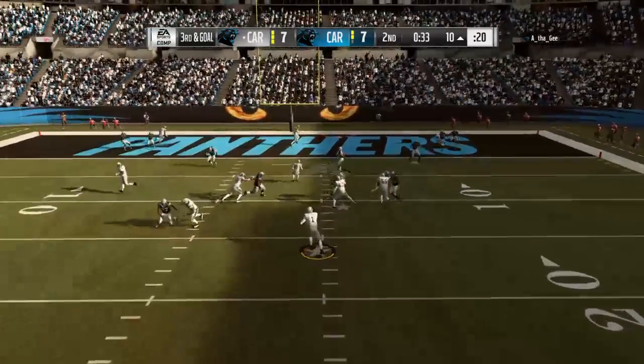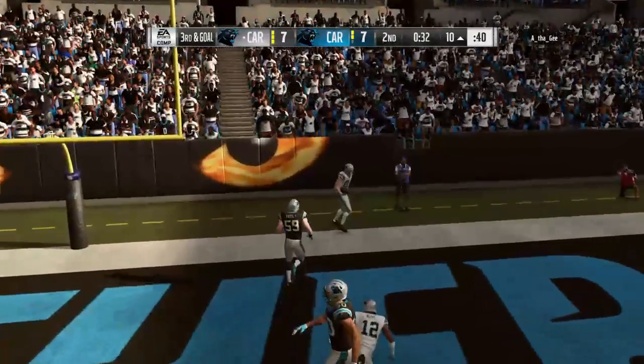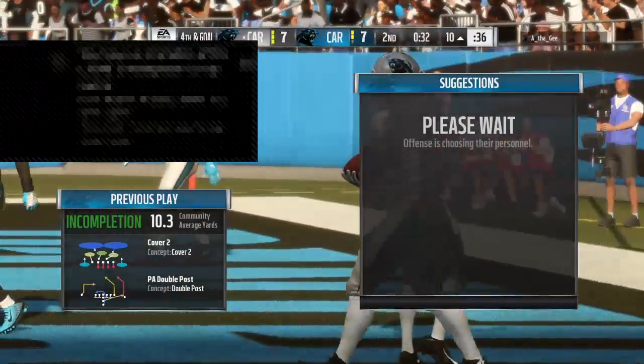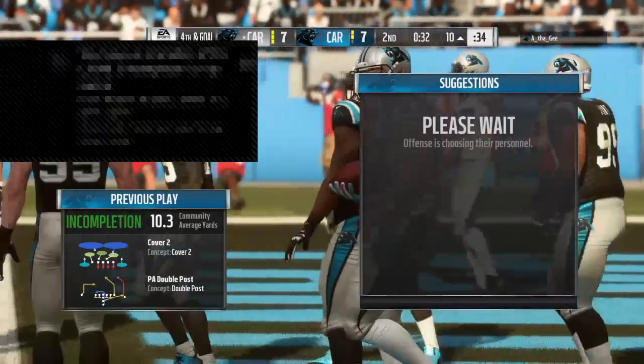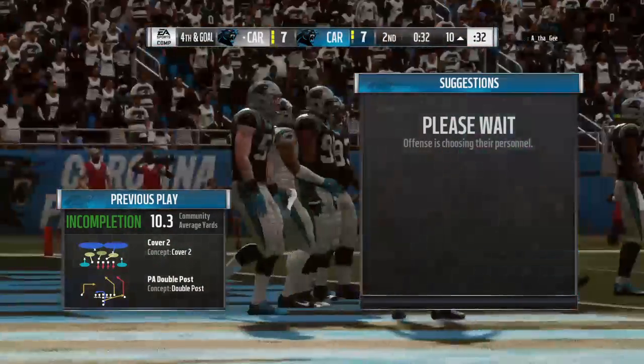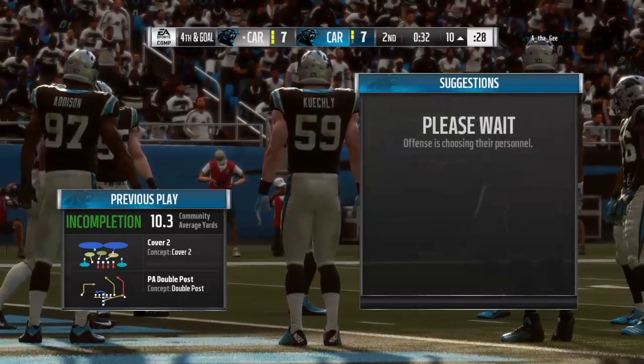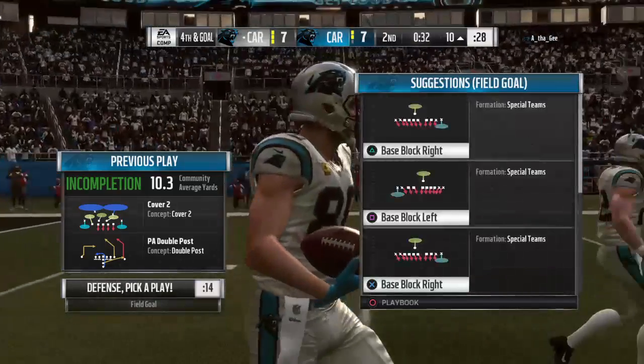Here's Newton. And that is incomplete. And that's a crusher right there. Had his man open for a first down, threw a fastball when that wasn't necessary. Incomplete pass. When are these quarterbacks going to learn? You don't get extra points for how hard you throw the football.